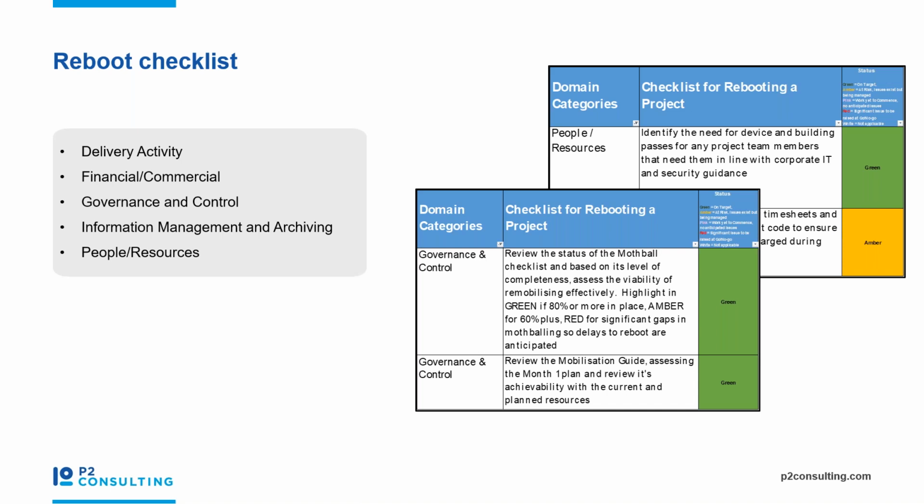It's divided into about 5 areas: delivery, finances, governance and control, information, and people and resources. It has around 50 lines in it. I've just shown a couple here around governance and control and people and resourcing. It has the usual RAG statuses and other things, so that if you're rebooting a number of different projects at the same time, you can look at them and see how mature their rebooting is through that process.